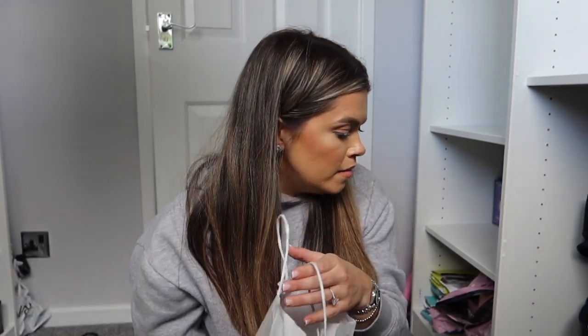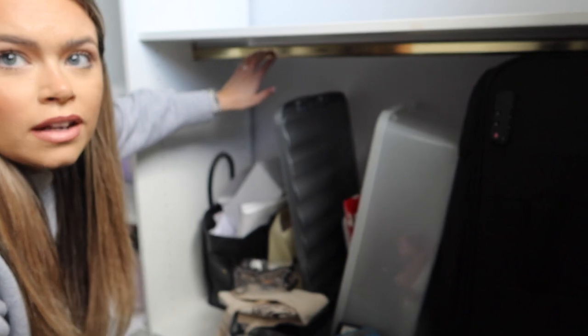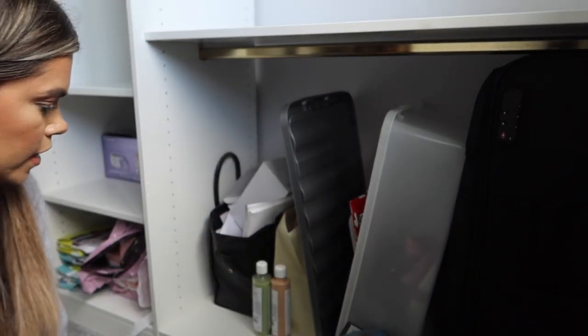These are all empty products from MAC, where you get a free lipstick if you take 6 packs. So I need to keep them. Oh, I've just got so much crap. Wow, I didn't think I was a hoarder, but looks a bit like I am. Right, this is for the bin. This does have a little rail on as well where I could put clothes, but I don't know whether I've figured that out yet.